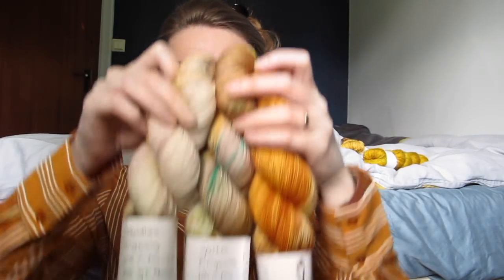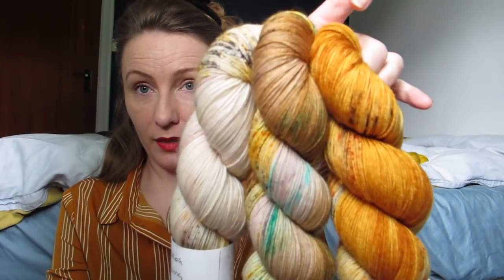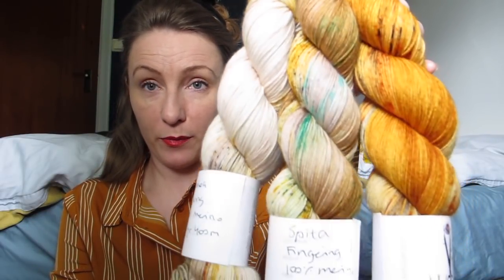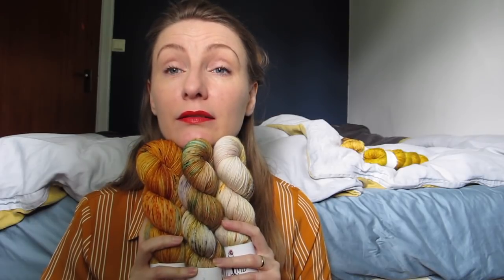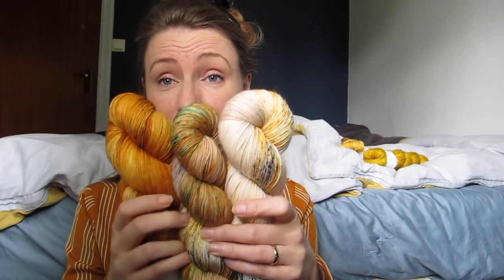Option number 2 is this. Ooh, almost dropped it. These are all from Vivid Wool. My friend has these. And this is also something that is so me. But I'm still not sure what I'm gonna do. I'm having a really rough time deciding between these two. They kind of both speak to me.